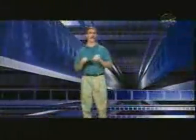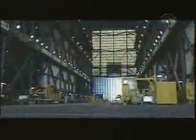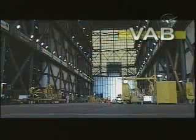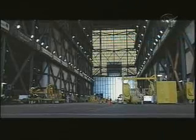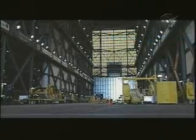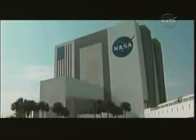If you remember, I talked about other components that we have. The other components are the solid rocket boosters and the external tank. I'm here inside the Vehicle Assembly Building, or the VAB as we call it. It is the thing around here which dominates the landscape in Central Florida. At 525 feet tall, it is monstrous here inside the building.